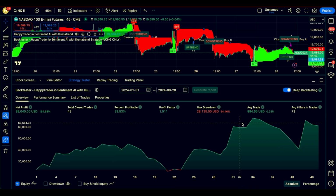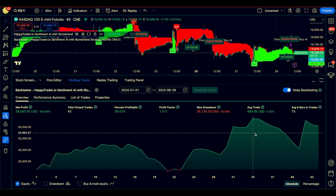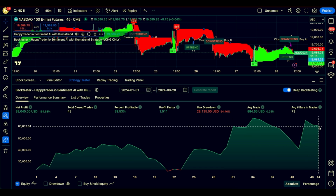Now, to see what that overall expectancy is and just how good HappyTrader is as a whole, you can see that the average trade expectancy year to date on the NASDAQ using our indicator is $884.65. That's 0.25% of the entire margin utilized, right? So super efficient. Now, percent profitable, we generally like around 1 out of 3 trades. So this looks a little overheated, kind of like I was saying before.